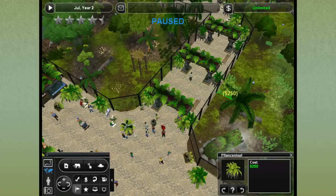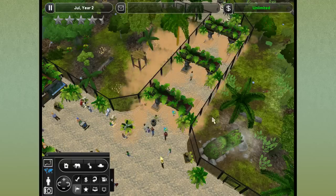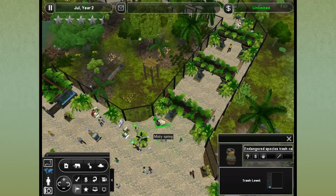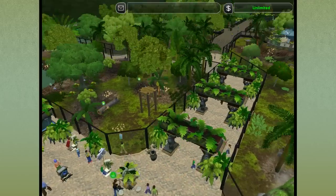In fact, I want to go check on those cute little frogs again. I really want to go look at those guys. There we go. See, by adding plenty of potted plants along the pathways, try saying that 5 times fast, we make it, ta-da! So that hopefully our guests will be a little bit more entertained. We'll switch the little trash can over a wee bit.